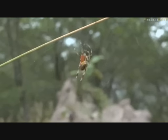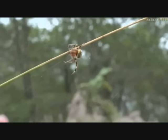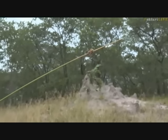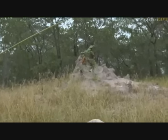Taking back some of that web. See, that's not a very strong line. She'll probably come back once she's secured the anchor line and repair some of these weaker strands. There we go, going down, taking another one. Look at her. It's amazing.